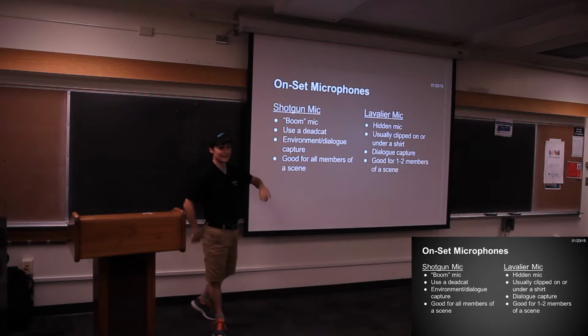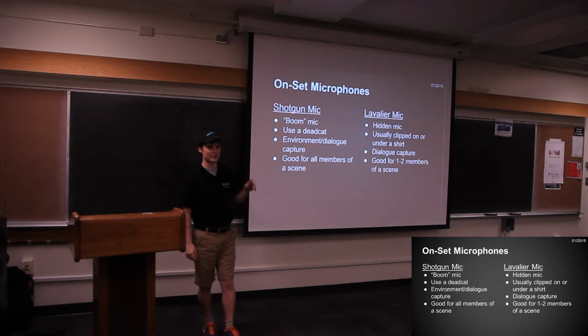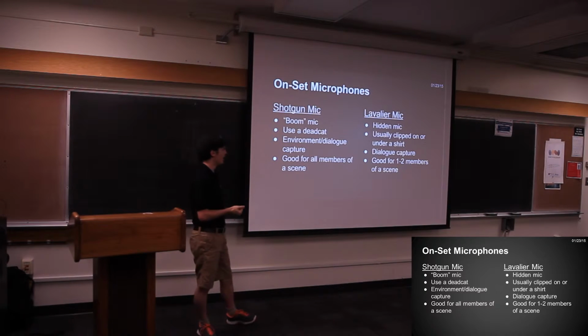It's basically just a windscreen, but furry. Very furry. Because we have two different windscreens for the Rode mic. We have the standard one, and then we have the furry one. The furry one's real nice.